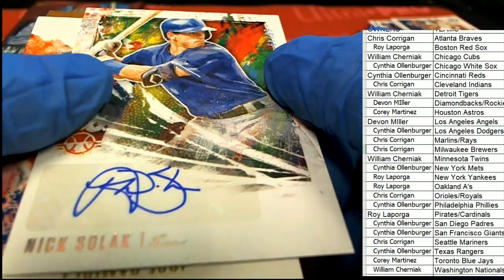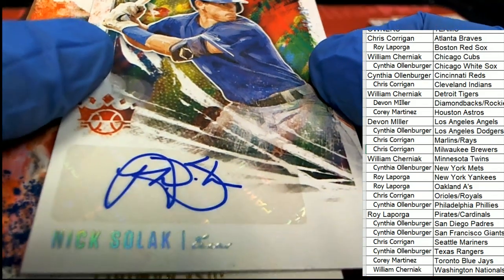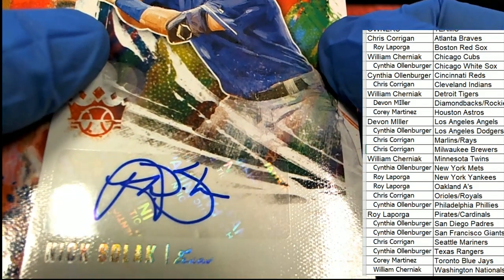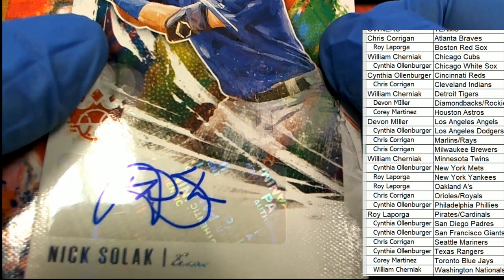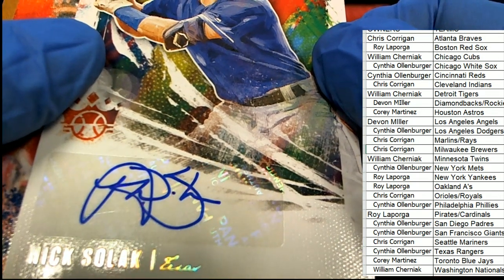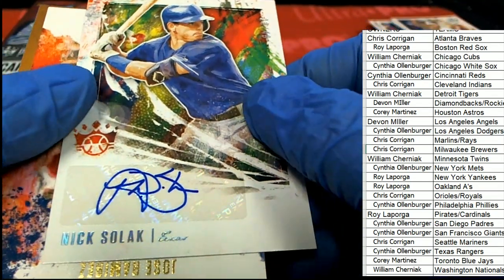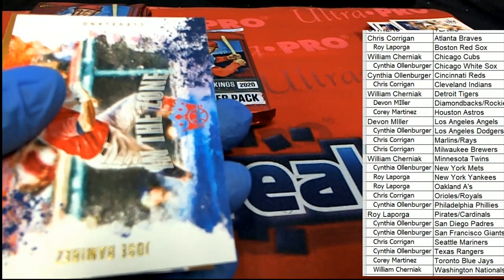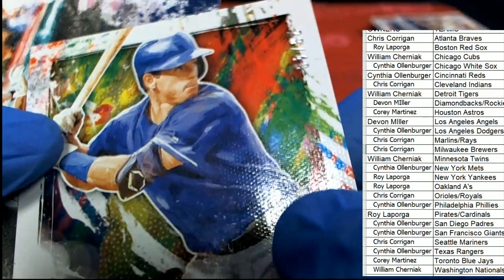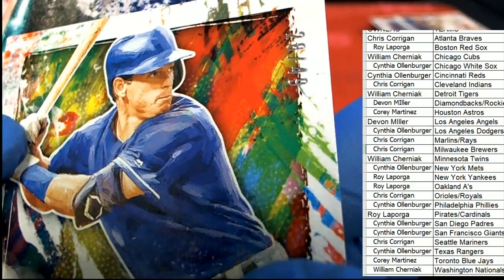Hit number one has already popped out. Okay, we still have one more hit left. This is really nice. This is numbered down to 49. 28 of 49.